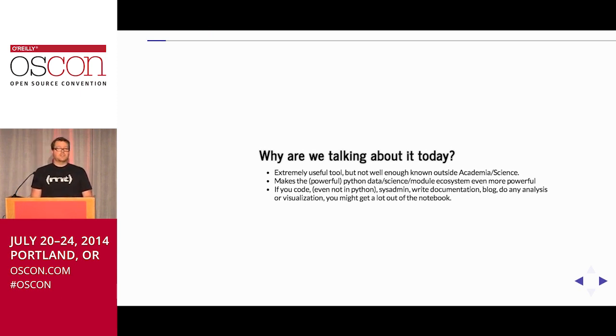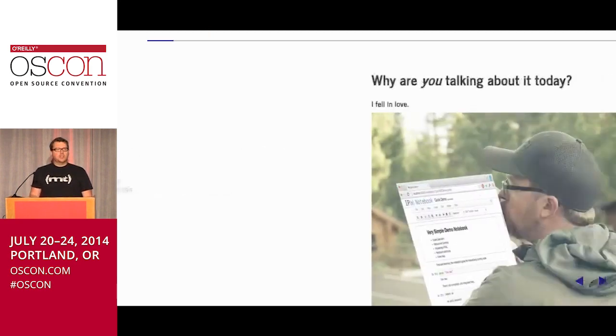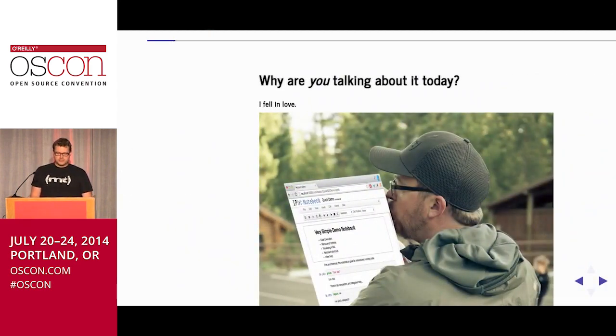If you're a sysadmin, if you have to write technical documentation, if you blog, you do analysis, you might get a lot out of the notebook. So it's worth your time.